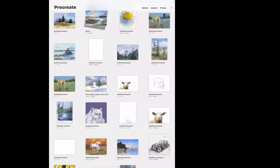I admit that I was very hesitant to take up with the iPad. I was a holdout and stayed on my computer for many years. But the iPad apps for drawing are excellent, and they're so inexpensive. And this was the game changer for me.